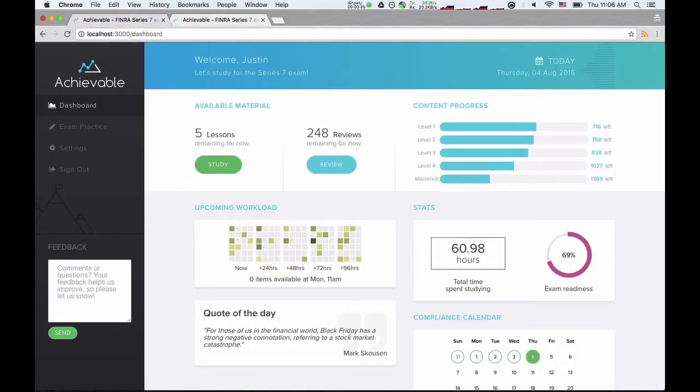Once you sign in, you'll be taken to our dashboard, which will look something like this. There's a lot of information on the screen, so we'll go through each component in turn and explain what they all do.